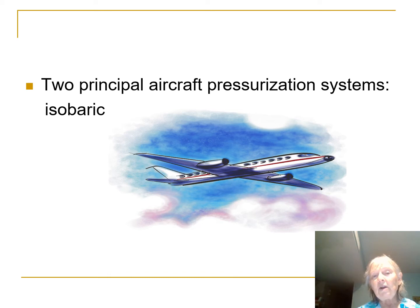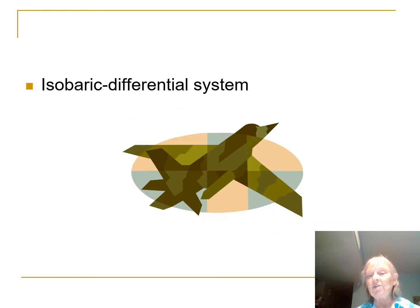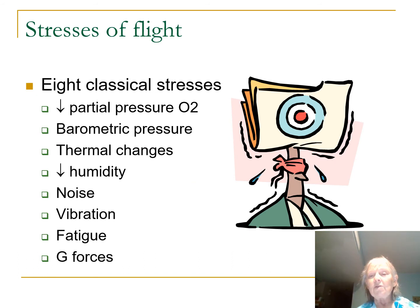And then you have 2 aircraft pressurization systems. One is isobaric. You can see that's your jet airliner. And then you have the isobaric differential system. These are your tactical aircraft. So they wanted to know what happened when you flew, okay? And they went to the Air Force, and the Air Force said, here are 8 classical stresses of flight. One is decreased partial pressure of oxygen, barometric pressure changes, thermal changes. You guys know as you go up in altitude, it gets very, very cold, okay? Decreased humidity, because it's also very, very dry at that particular point. Noise is another one, vibration, fatigue, and G-forces.